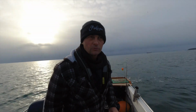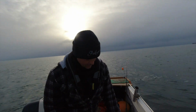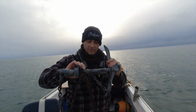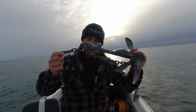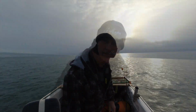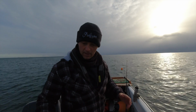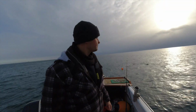Because I'm going to be anchoring onto rough ground, I'm going to be using a grapple anchor. And I have it rigged with a weak link there, so if you get stuck, I can trip it out. I carry a couple of different types of anchors for the different types of ground that I'm going to be anchoring on. Plough anchors are better for mud and sand, and grapple anchors are better for rocks.